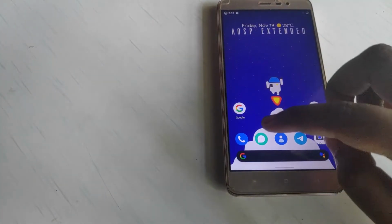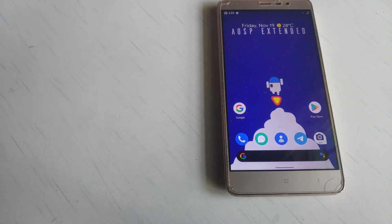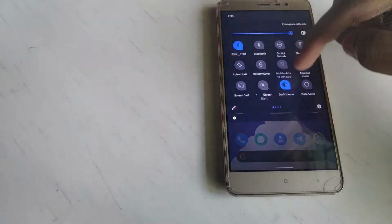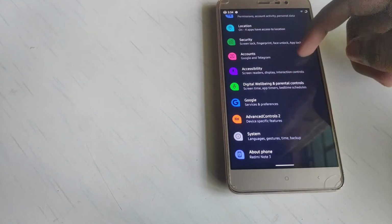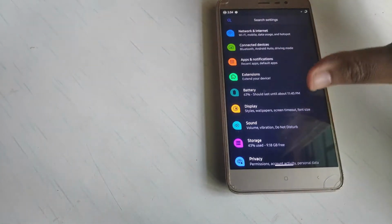Other than this, from my point of view, this ROM feels really good. It still needs to be optimized a bit better. Sometimes it gets a bit laggy. Other than that, I think there is no such requirement for add-ons. Everything is good. Everything is working fine.